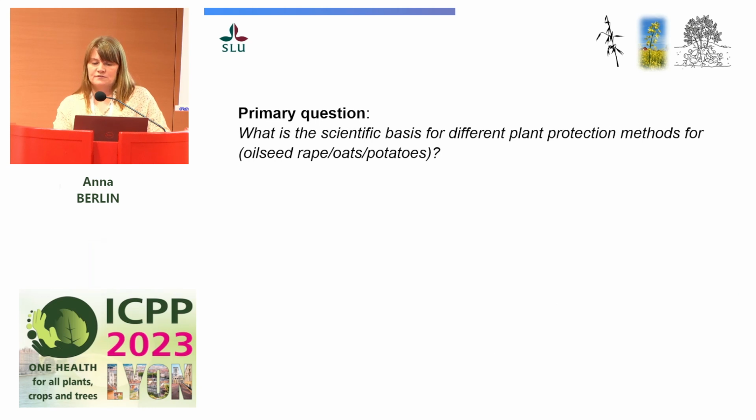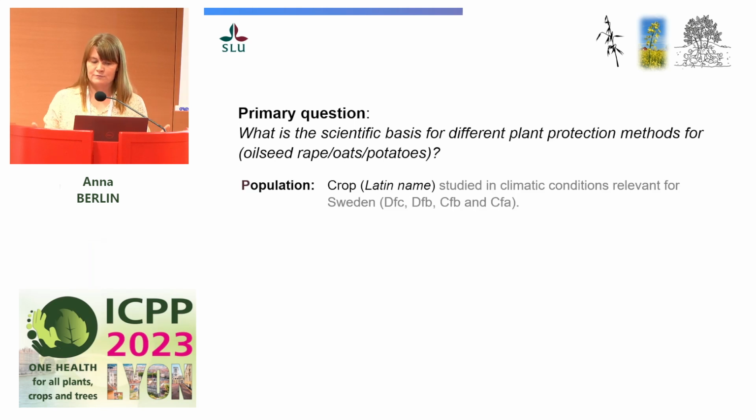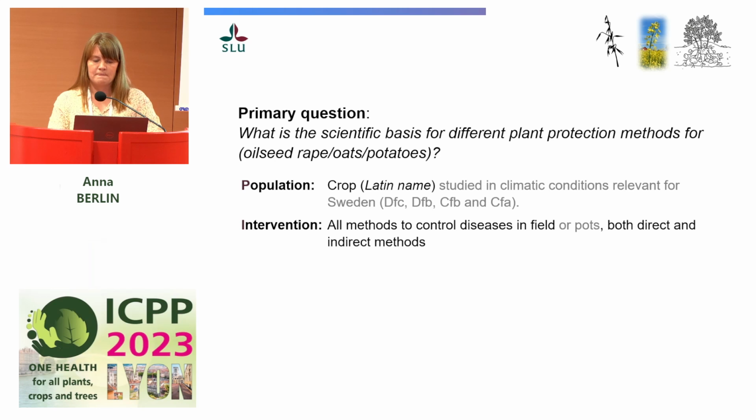So the primary question was: what is the scientific basis for the different crops? And then you define a population. In this case, we had the crop and the Latin name of the crops, and for the first two studies, we looked only for studies relevant for Sweden, in the different climatic zones that would be relevant for Sweden. Intervention, that could be anything.